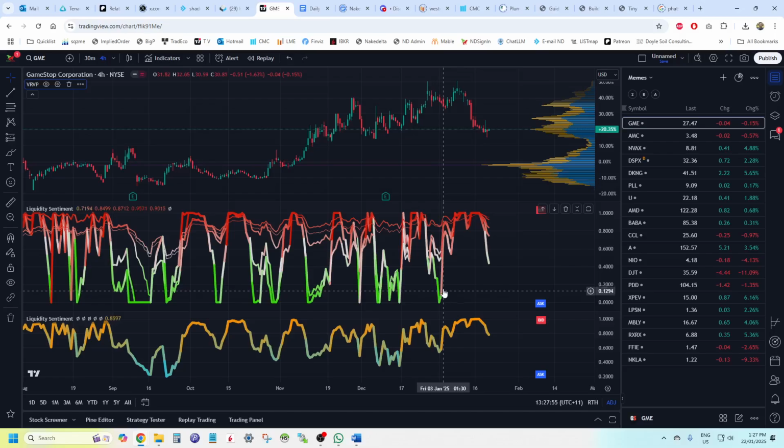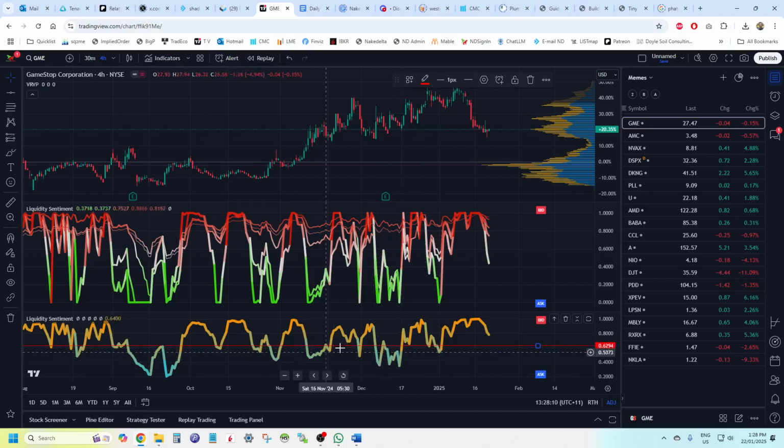But I would think that we're going to see a little bit more flat price action before we start to see a squeeze getting on here again, and we would want to see this liquidity drop down to these sort of nice spots here, these nice bluer spots in this average liquidity sentiment there.